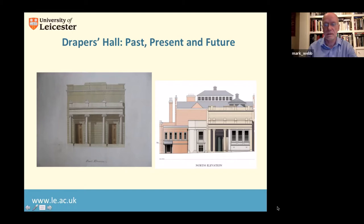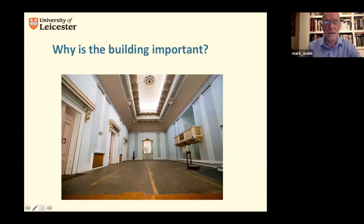Now, I'm trying to work out how I move the screen on. Ah, here we are.